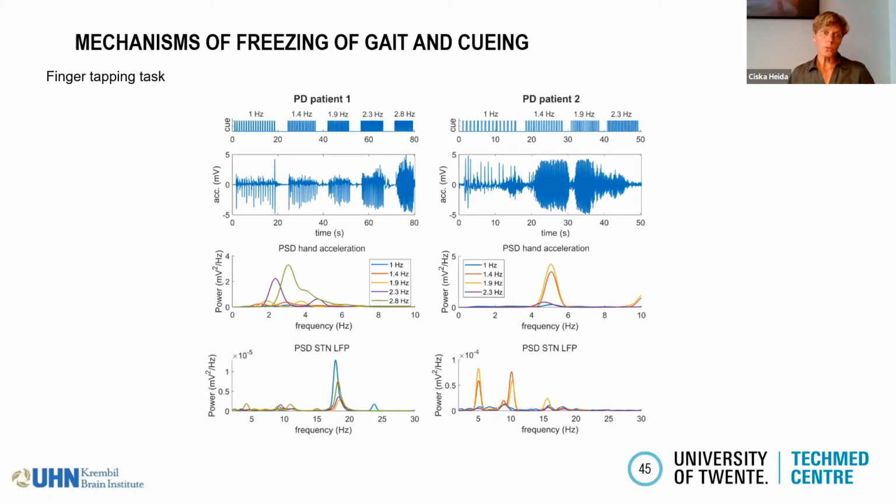In the lower graphs, you see the power spectral densities of the local field potentials recorded from the STN. Especially in the left graph, which is one of the Parkinson's patients included so far, this patient could follow the metronome signal in finger tapping quite well, and you can nicely see that the peaks, the powers, are related to the frequency of the finger movements. On the right side, this was a patient showing quite severe tremor during the task, so this tremor activity is completely overruling almost all other activity.